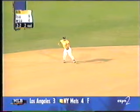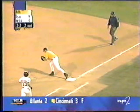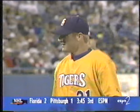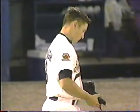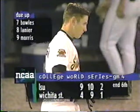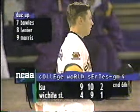2-2. Ripped to short. Williams comes up, makes the throw across the diamond. The rally ends. Wichita State gets one more on the board, but they're down 9-4. Back to the College World Series after this.